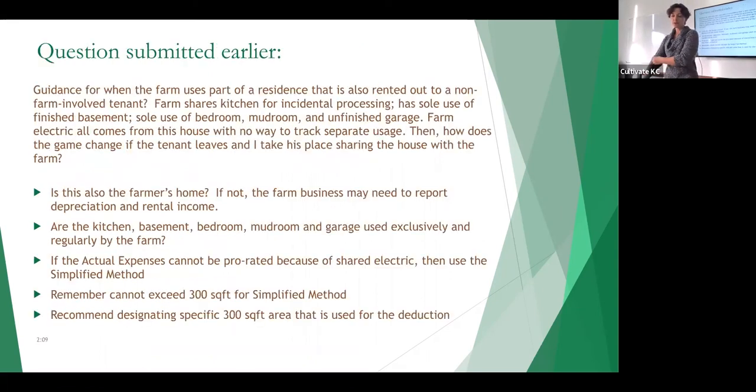Okay, I have a question that was submitted earlier. I'm wondering if I should skip it. Do we have questions in the chat? There's just one about employment, so I think okay.